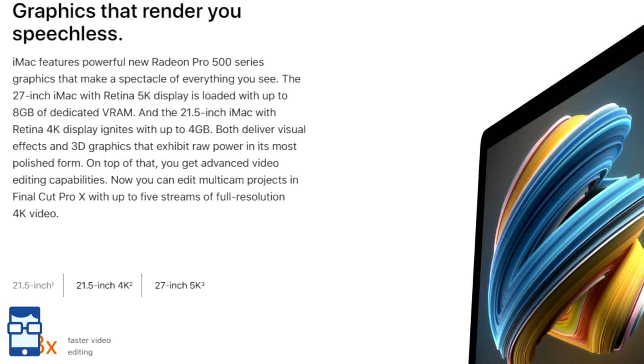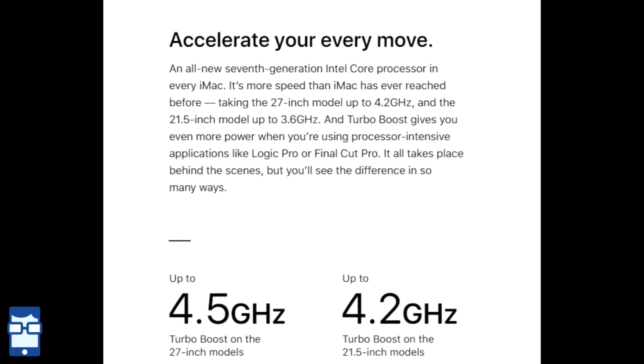So the two sizes available will be 21.5 inches and 27 inches. The 21.5 inch will be a 4K display, and the 27 inch will be a 5K display. So that's really amazing. Now we're coming to the processor. There'll be new i5 and i7 processors used in this iMac. For the 21.5 inch, the clock speed will be around 3.6 GHz, and you can have a turbo boost up to 4.2 GHz. Whereas for the 27 inch one, you have a clock speed of about 4.2 GHz, and you can have a turbo boost up to 4.5 GHz.